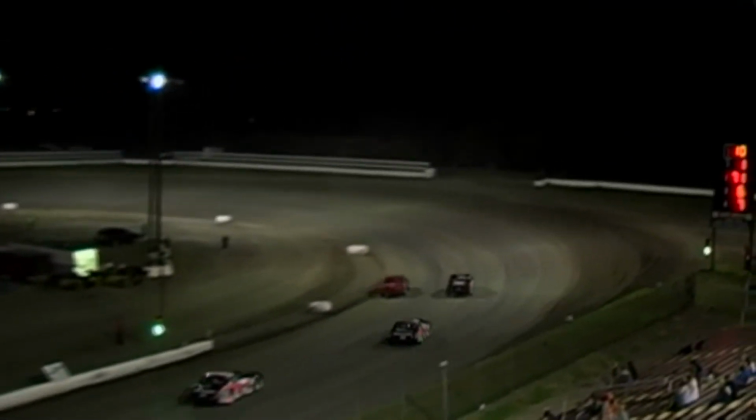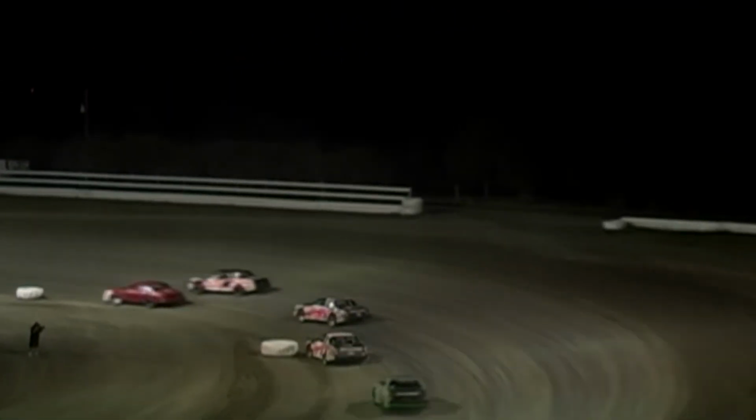So Jason Gore running in 3rd spot, 4th spot. What I have on my sheet and what's on his car are 2 different things, 2 different numbers. So purely unofficial coming from here. And rounding out that top 5 is number 47, Kyle Kent.